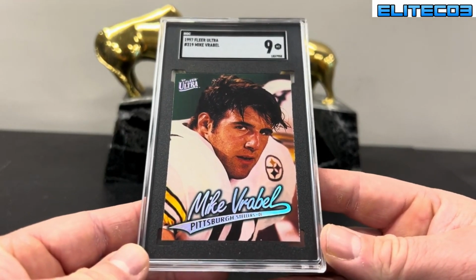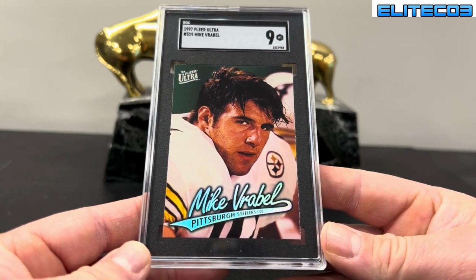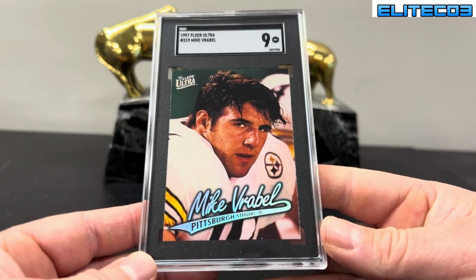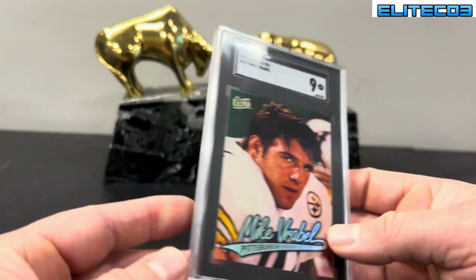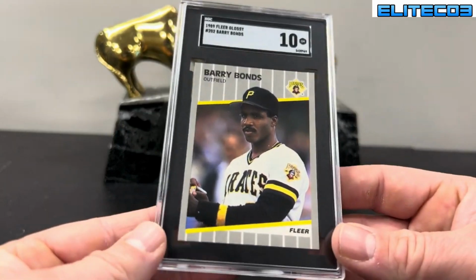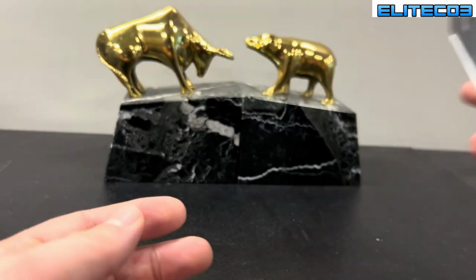Mike Vrabel. I don't know. I think I checked the market data when he was coaching the Titans a couple months ago, and PSA 9s and 10s were selling for decent money, and I thought that had a chance at a 9.5 or 10. Barry Bonds glossy. It's a 10. That's probably $50.